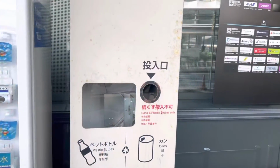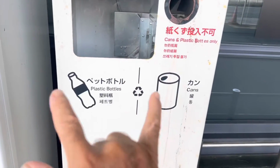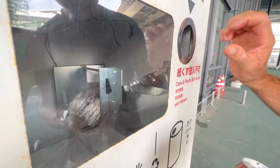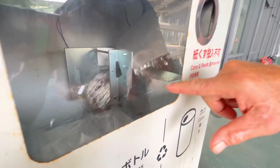This is the first time I've ever seen anything not perfect in Japan, a little rusty here, but look how cool this is. A great poka-yoke. You stick the bottle or the can in there, and it knows to separate it, whether it's a can or bottle, and it does a different thing with it, and it separates it right down here, bottles, cans, and it does it automatically.